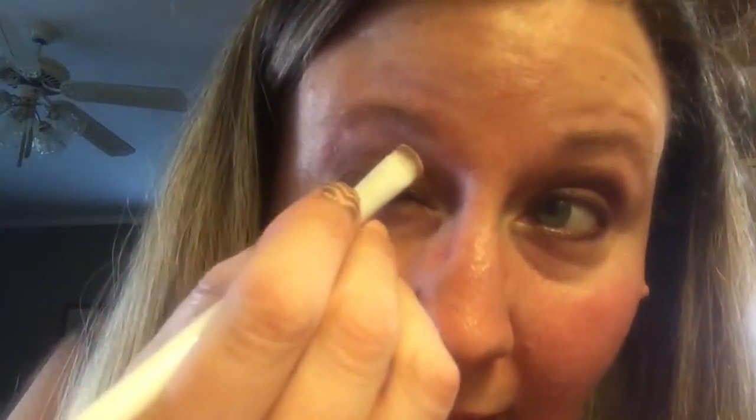And again, I load up on it. And then I just kind of angle it like this. And then blend it in like that.